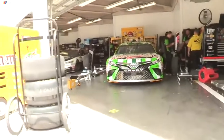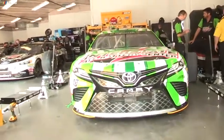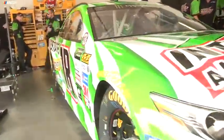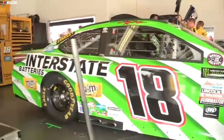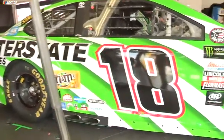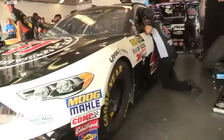And over to his right, we have the number 18 Toyota being driven by Kyle Busch, Interstate Batteries car. Don't think he's around, but the car still looks great. We know Kyle Busch had some issues earlier this year with some tire issues and things like that, but hopefully he can make a great run this weekend. And he's always fast. He's always in the hunt to win one of these. Maybe we'll see him possibly pull one away this weekend. We'll find out. Stay tuned for the Coke Zero 400.